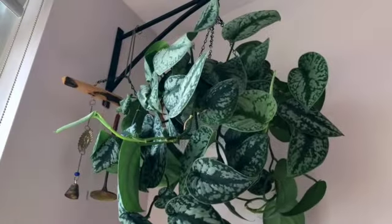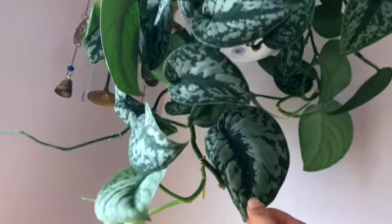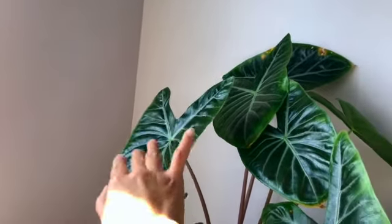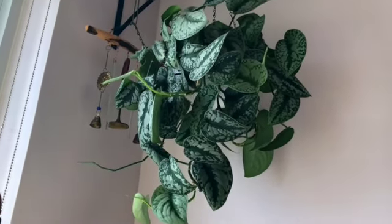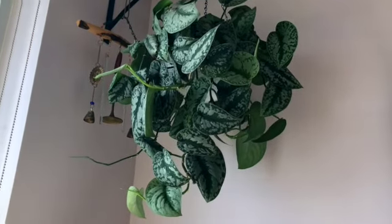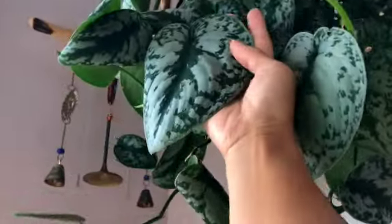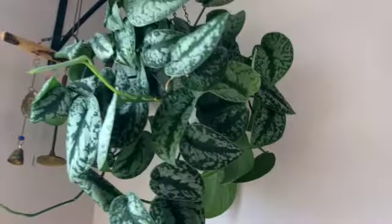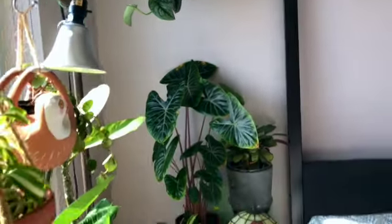And up here is my Scindapsus Pictus Exotica. I trimmed it back. It was growing nonstop this summer. It was trailing down almost touching this Alocasia. So it was growing very long and very beautiful. But I trimmed it and took it to the plant swap and also sold some cuttings. It's just gorgeous, isn't it? The size of the leaves is huge, bigger than my hand. They do so well here. It likes the light here. So this is my Scindapsus Exotica, and these are all the plants I have in this bedroom right now.